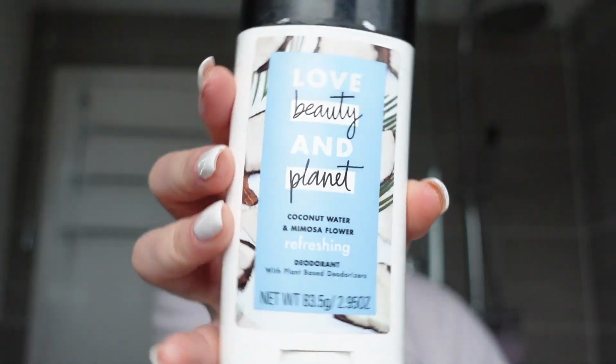Now I'm gonna use my Love Beauty and Planet deodorant. I stopped using traditional deodorant probably a year ago. I only use this kind. I hate regular deodorant with a ton of chemicals and aluminum. So because we are still half teleworking, I haven't really been in my uniform lately, so it's actually at the office. So right now I'm just gonna put on some bummy clothes and I'm gonna change when I get there.